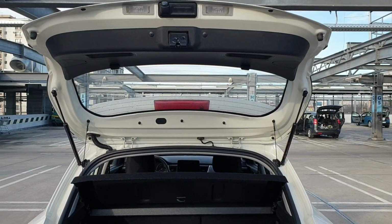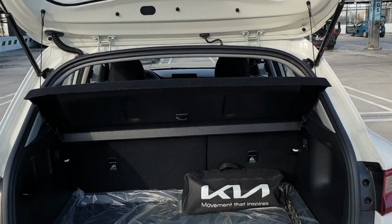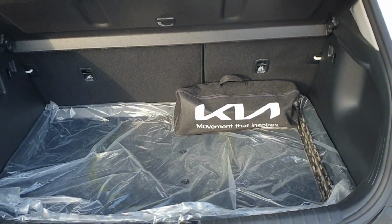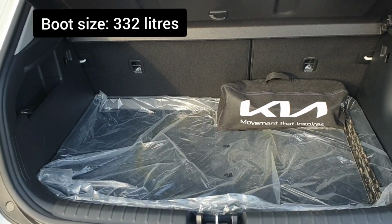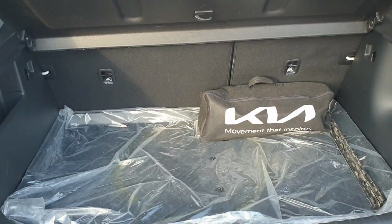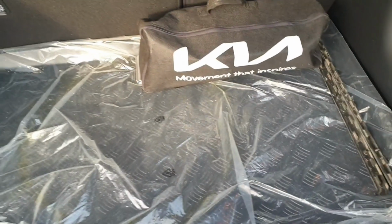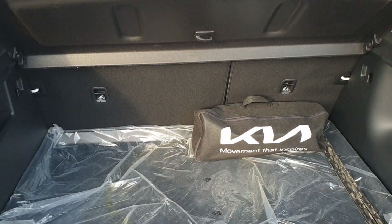This is the trunk. As you saw, the door opened very fast. Compared to the Sandero, the trunk of the Stonic is only a little bigger. So 332 liters compared to 328 for the Sandero. Everything here is simple. You have a cover for the protection offered by the importer, and also a tool for your safety kit. Otherwise, there is nothing here. You have a small pocket here on the left, a hook here, and that is all.